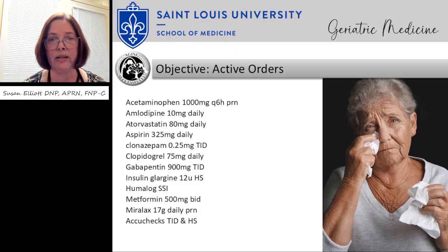Her clonazepam that she takes 0.25 milligrams 3 times a day around the clock is actually a long-acting benzodiazepine. Takes a long time to wear out of the blood. And then she's on clopidogrel. So this is Plavix. This is another type of blood thinner, 75 milligrams daily, and this is that stroke again.